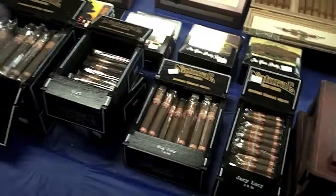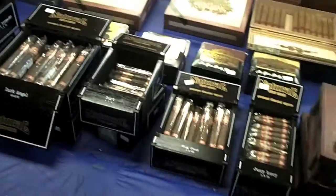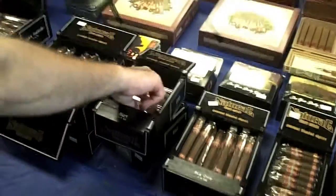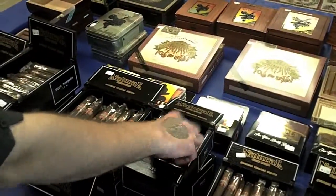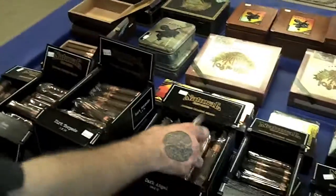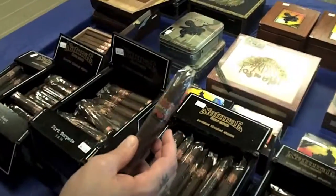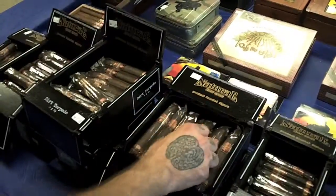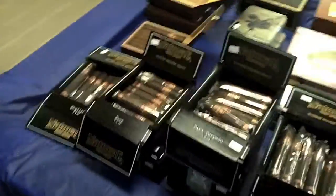Slightly sweet, very mellow. It's a medium to full-bodied smoke. A lot of complexity. Dirt, I'm sure you guys have had if you know naturals at all. Dirt Torpedo, which is the big brother to that. Dark Angel, which is the first natural that we used any Nicaraguan Ligero in. It's basically a medium to full. Very nice Maduro wrapper there.